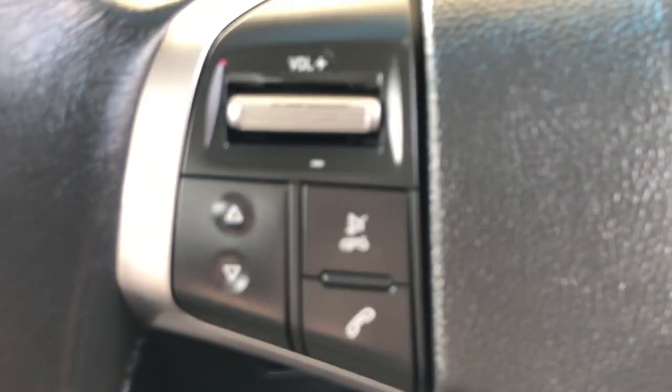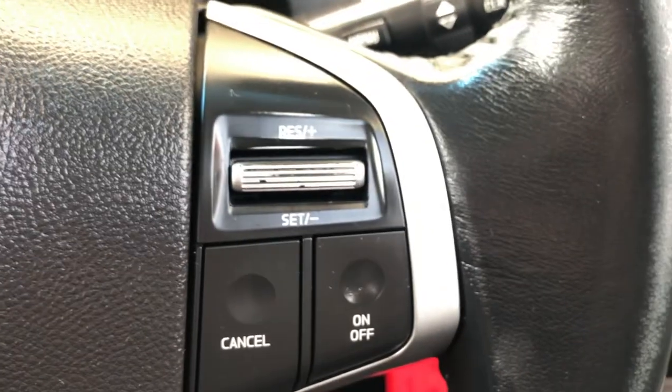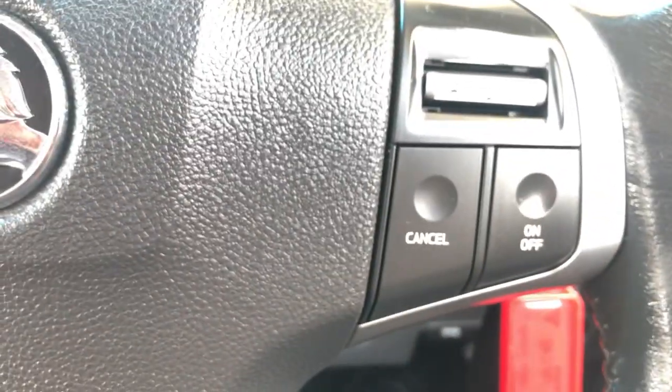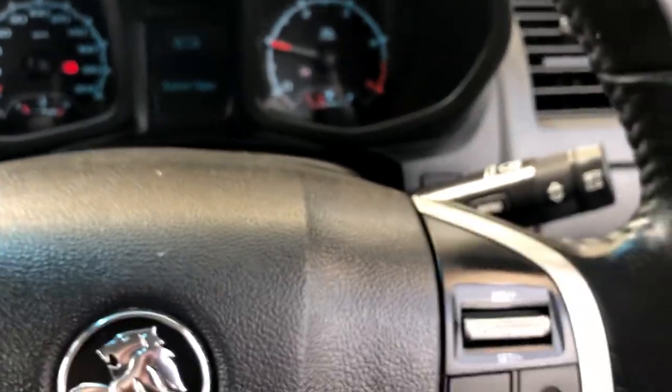Steering wheel controls, you can control all your radio, phone, Bluetooth, etc. through here, as you can see. And then the other side, it's all about setting up your cruise control, so you can say on and off, reset, cancel. So the car does have a full cruise control system in it. Right now, I'm going to come around to the front of the car just to show you under the bonnet. So I'll just get out.